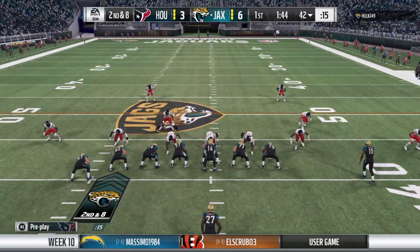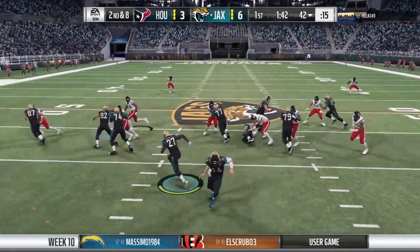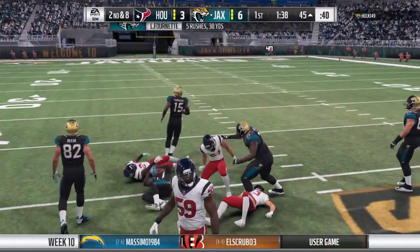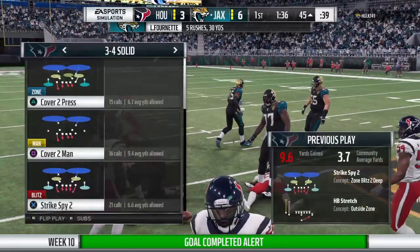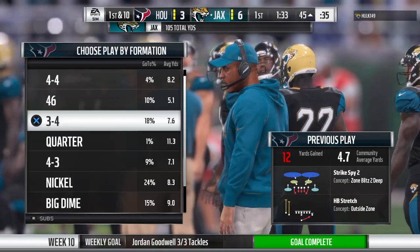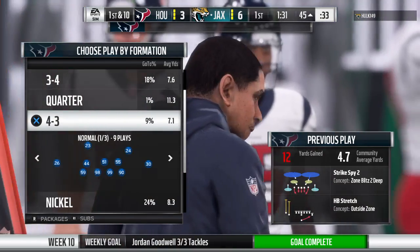It's really not, because you got to try everything. Can you go around him? Can you go by him? Can you influence him to get him out of position so maybe you can wall him off? He's a really sharp, intelligent player, as well as a physical specimen. The Jags picking up the first down there, a gain of 12.